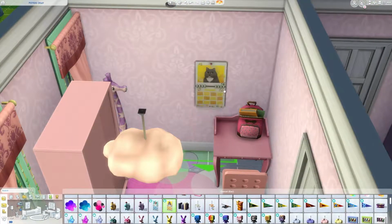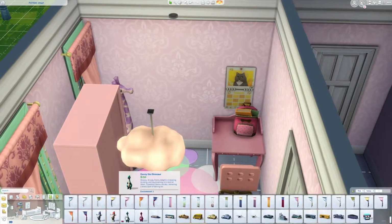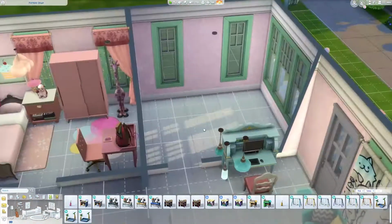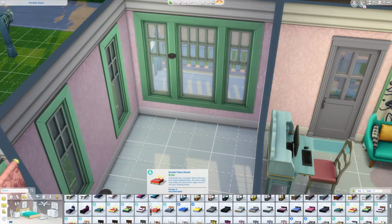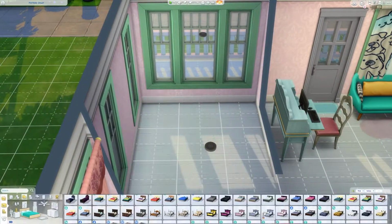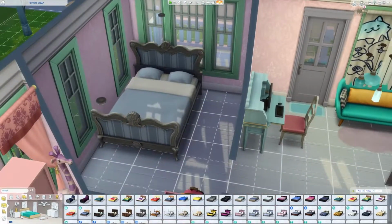I don't know why the only thing that I remembered to do was change all of the lights out. Out of everything, not changing the walls, not adding different flooring, I changed the lights inside the rooms.